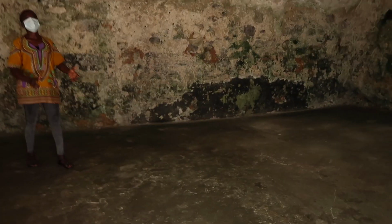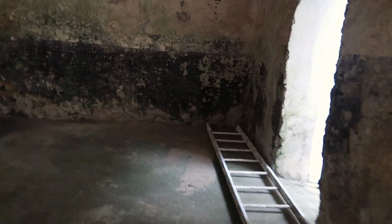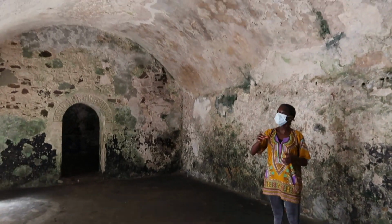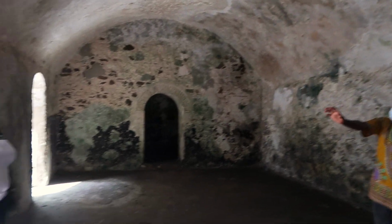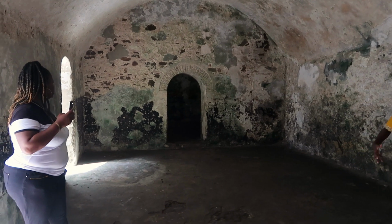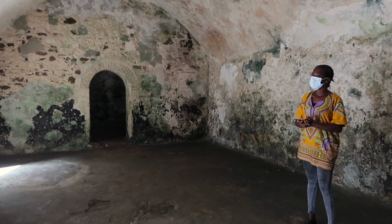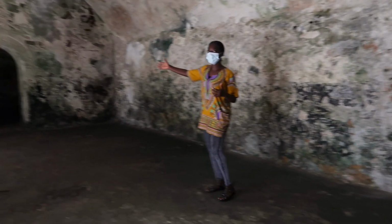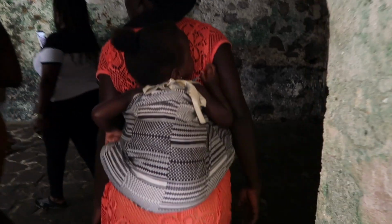One of the female slave dungeons, it held about 100 of the enslaved females. And this dungeon had 2 wooden doors. So they fixed 1 door there and then another door right here. So it was impossible for them to have escaped this place. But this is not the floor they slept on. This is not original. I'll show you original floor. Please let's come this way. I'll show you the original.